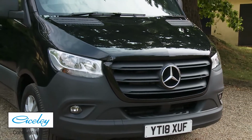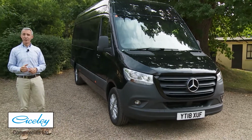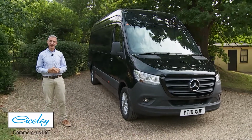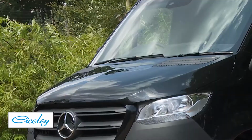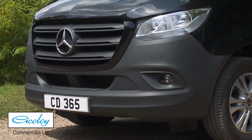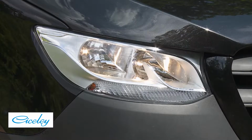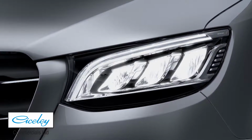The Mark III Sprinter has evolved into a much more mature-looking large van, and it remains, as always, a classically conservative LCV design. As usual with a commercial vehicle, the main changes are at the front. The usual bold grille with its prominent three-pointed star is now flanked by more slender, restyled headlights that this time around can feature full LED beams and a so-called eagle wing daytime running light design.